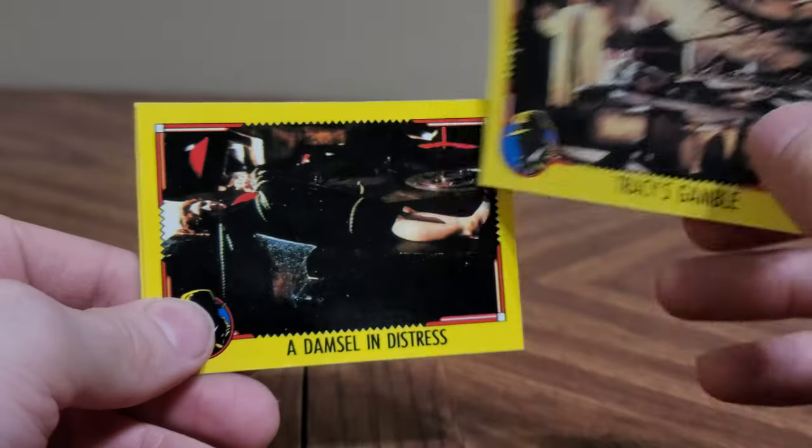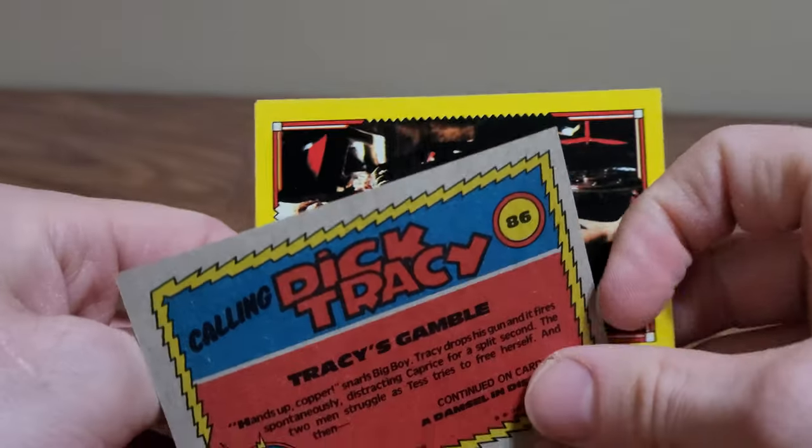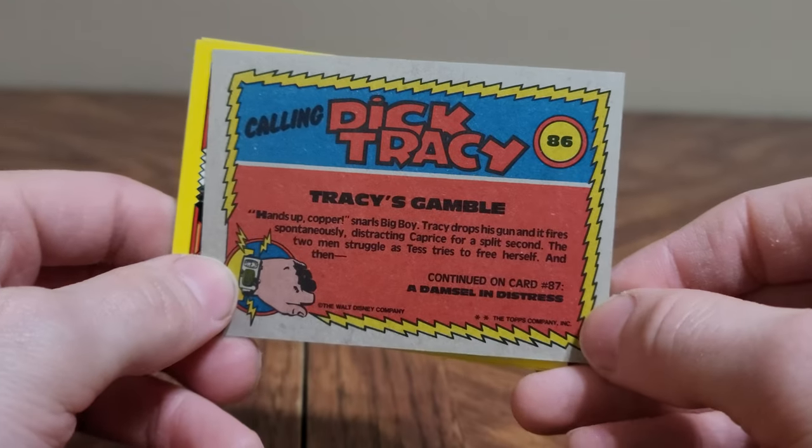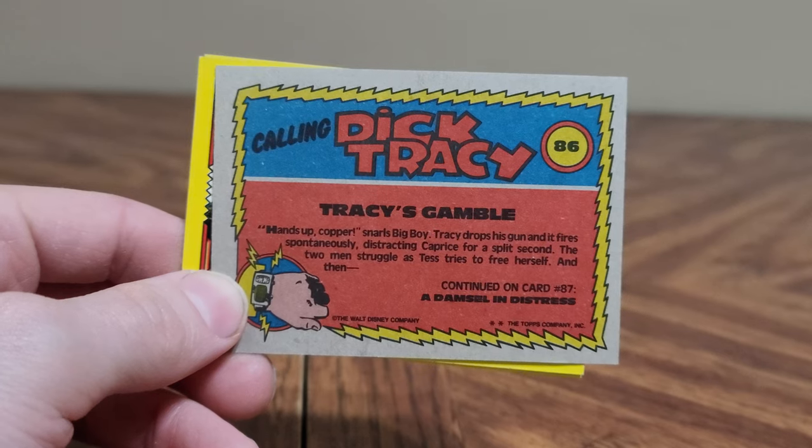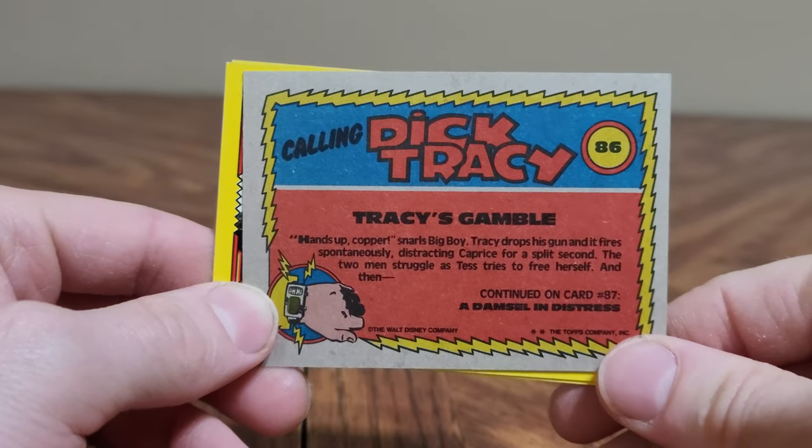Because it gives the hero a chance to win. Because if you just shoot somebody, then I guess it's just over, like that quickly. Why would you want to do that? Just end it right away. Hands up, you know?